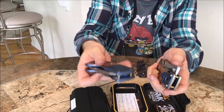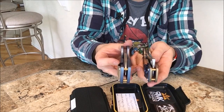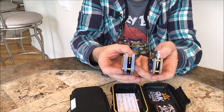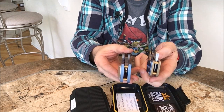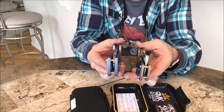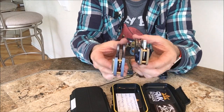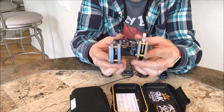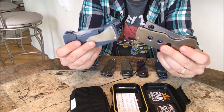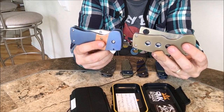I do still have some thick titanium. I do still have thick steel available, so I can make more of these, but probably the only way I would is if someone orders one of these, as opposed to just making them. So if you want to order a custom Senior Chief and you want the super thick stock, let me know. I can do that for you, but these are probably going to be a pretty rare configuration, just because of the fact that they're so thick.